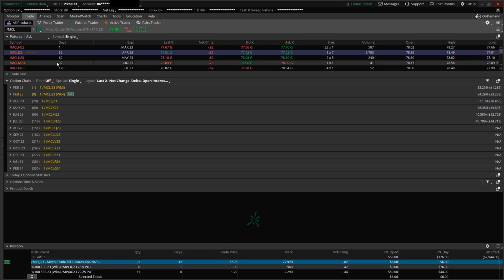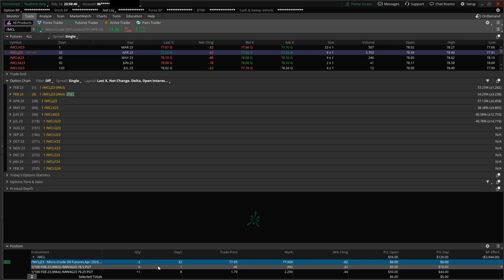So with the futures contract, each tick move up or down is equal to $1. So the multiplier is 2, because of the two contracts. So that is the current status of the trade. And to go back real quickly, this contract that I closed at 78.5, that was a profit of $76. So not too bad.